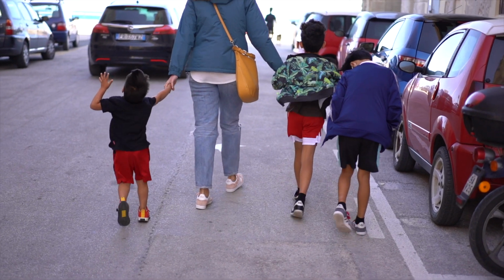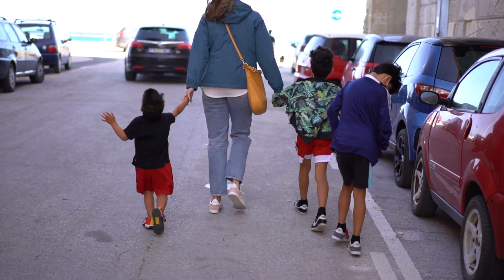The heart of downtown Trapani is on sort of a peninsula, and so it's surrounded by water on 3 sides, and that makes it very windy. Trapani is a very windy city. We took a ferry boat to Favignana.